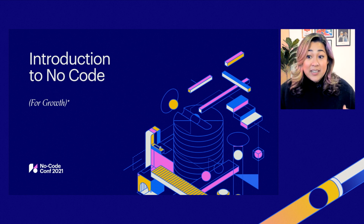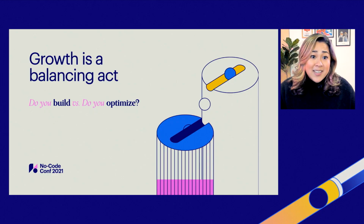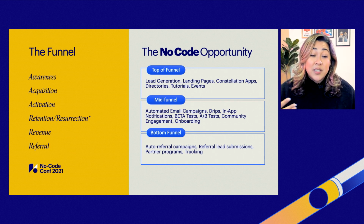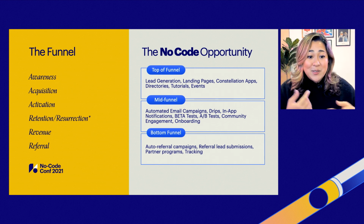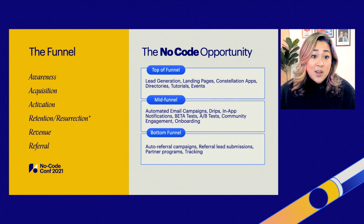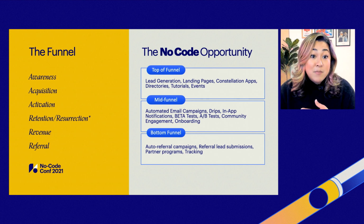So in growth and marketing and in a lot of startups as a whole, it's really a balancing act between, do you build, do you optimize, and more importantly, where are you focusing your time to make the greatest impact? And that's really where our funnel comes into play. And while we're very familiar in the growth world of this funnel over to my left side, everything from awareness through to referral, it is important to really think about where you can map the opportunity to really use no code, to really dive into projects that can potentially be unlocked with these tools. So whether you're looking at top of funnel experimentation for lead gen, for example, mid funnel around onboarding or A/B testing, or perhaps even more bottom funnel in setting up community or referrals.